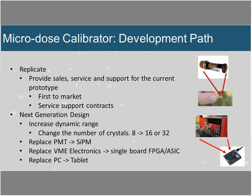And then once you've got that out there and people using it, one of the most important things you do is you get feedback from the customers. And with that feedback, you can start improving the design. And as I said, the first thing would be to increase the dynamic range, change the number of crystals from 8 maybe to 16 or 32, replace the photomultipliers with the silicon photomultipliers, and as you can see, the regular PMTs are rather bulky vacuum tube technology, and the silicon photomultipliers are essentially a solid-state version of these PMTs. So you want to use that technology.